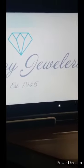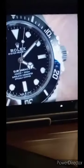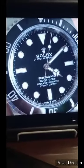Anyways, this is part of one of the jewelry stores that they put into one of the storefronts. I was just showing some pieces that they have, and it's set up so cute, and it's really nice.